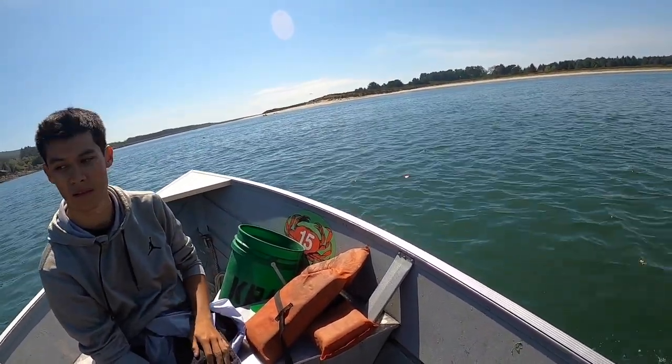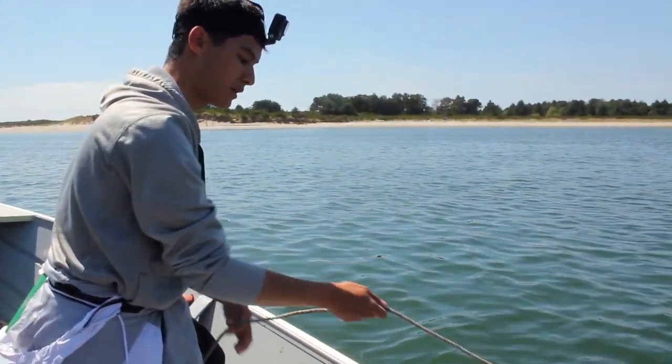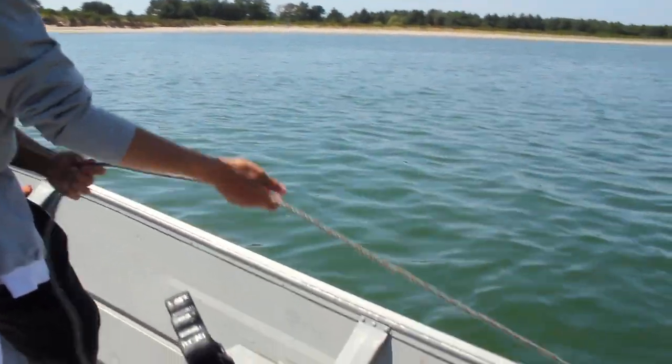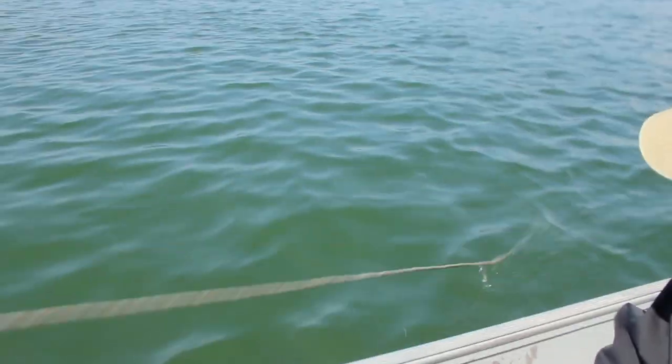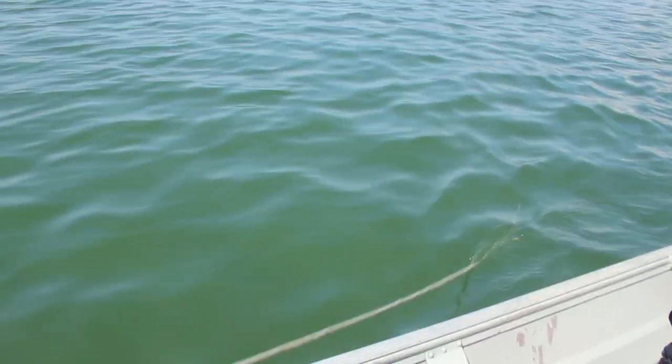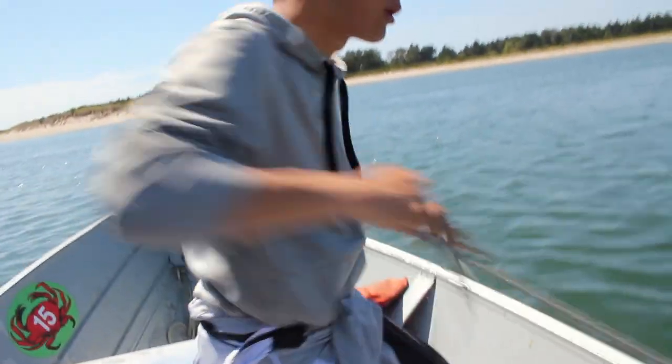Yep, straight. Just straight that way. I think these might be ours. Okay, so you guys want to reel up the slack of the ring first. You guys will know when you get to the actual ring. So I'm reeling up the slack right now. And these are rings. These aren't pots, so crabs can get out easily. So right about now, I feel like I'm at the ring. When you are, give it one good tug, and then pull up quick.